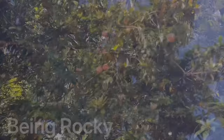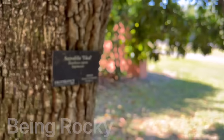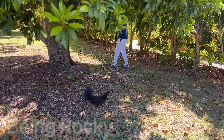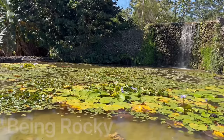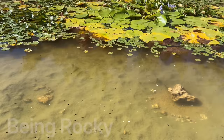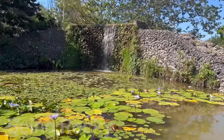Sapodilla. Looking for sapodilla on the floor. Did I show this here? You find one? No. Look how beautiful this is. They have little fish? Oh no, that's tadpoles. Oh yeah, there is. That's a little pot in here. Cichlids.